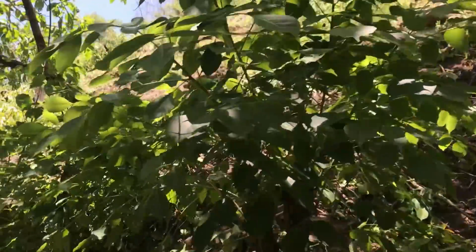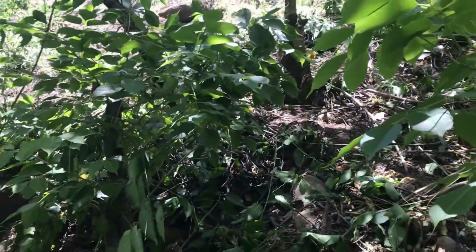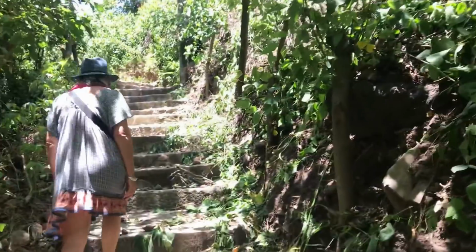Buenas. ¿Es esta la dirección a Jabelito? Sí, gracias. More stairs.